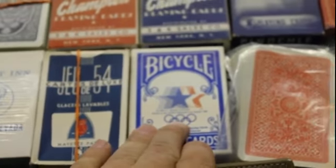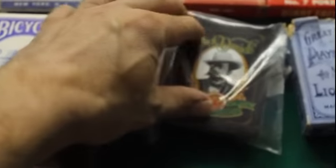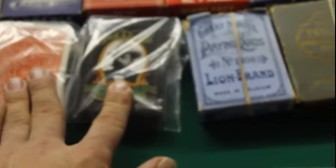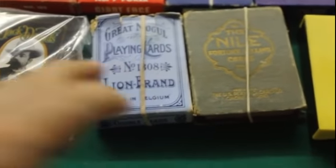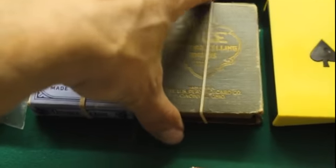Then we got the Bicycle Olympic deck. This is a Russian deck with Russian faces. This is a Jack Daniels deck, and I just reviewed these, or I'm reviewing them. I don't know if I posted them yet, or if they're coming today, or tomorrow, whenever, or yesterday. And then we got Great Mogul, very old vintage deck, and Nile fortune telling card. This is like 100 years old or more.